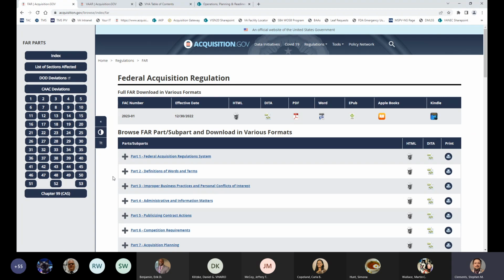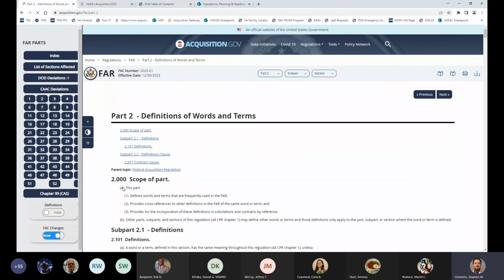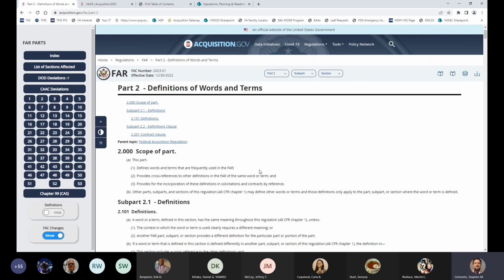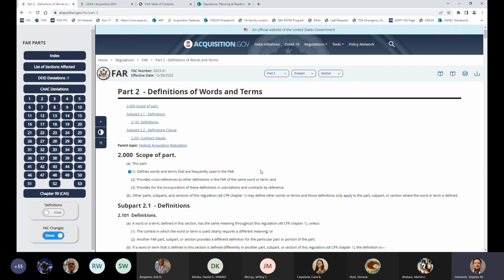And since the question was about dollar thresholds, the first place I'd recommend you go, in any of these sources, for definitions is FAR Part 2, definitions of words and terms. So let's go there. And as we mentioned, contracts rely on precise wording to tell vendors what we want and how the contracts will be managed. So understanding how the regulations define words and terms is critically important.